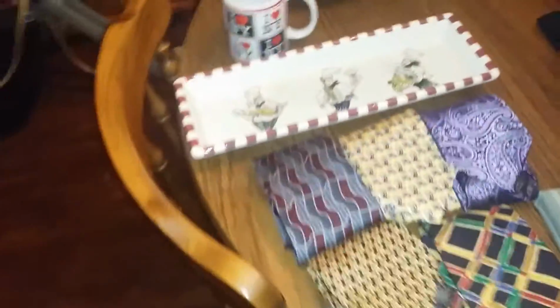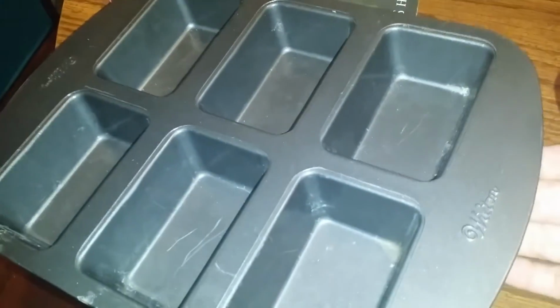Okay, I'm going to go around the table here, and my husband found this. It's a Wilton brand, and it's little loaf pans. Thought that was so fun, so yeah.